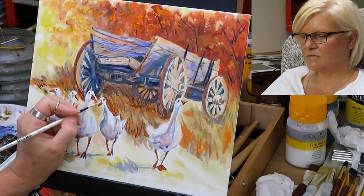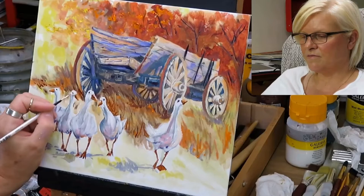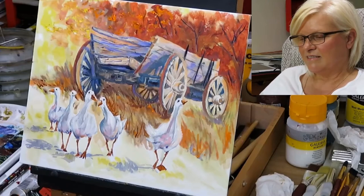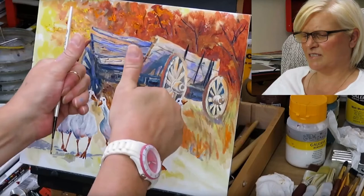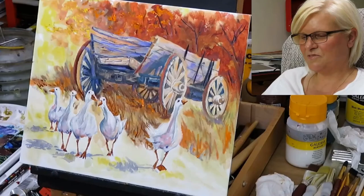In fact, you can really see that use of colour that I was talking about earlier. Look at all the warm tones in those background trees, and then compare that with the cool tones in the wagon and the geese. You can also see that she's spent time increasing contrast in certain areas to make sure that the subjects stand out. The final piece of art is something that just looks like it's sprung out of the pages of a children's book, and it just goes to show that it's not how you get there, it's the final piece that matters.